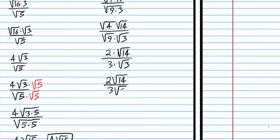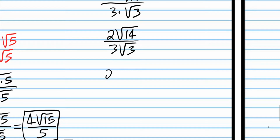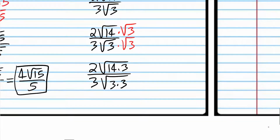Now, we pulled out the perfect squares and we made the numbers a lot simpler to deal with, but the problem is we still have a root in the denominator. So now, just to show everything we're doing here, again, I'm showing all the work. You don't have to show every single one of these steps. So it might look like this is really tedious, but for you, you don't have to show all this stuff. So then we get down to 2 root 14 times 3 over 3 root 3 times 3.